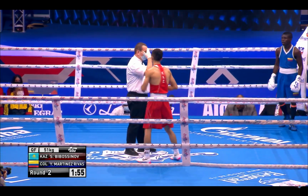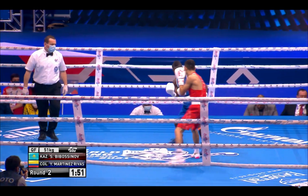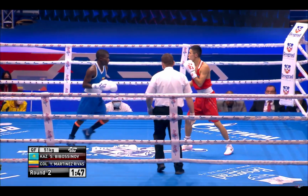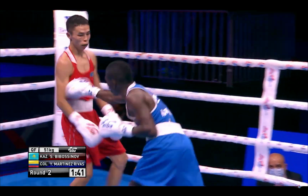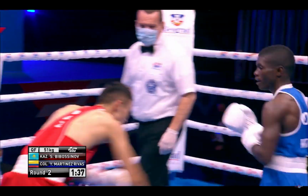Well, the referee's taken a point here for the head coming in low from Bibossinov. I don't really remember him warning him too much about that. He may well have done. It wasn't all that obvious if he did, the referee there, but it doesn't necessarily need to be. It could be a quiet word, and obviously that makes a big difference because Bibossinov is winning this round.